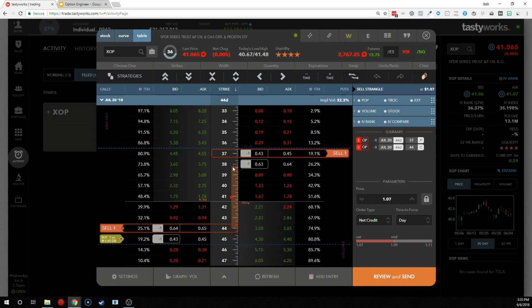And you can always tell what the expected move is for that expiration by looking at that copper strip that runs down the vertical center line of the screen there. So you can see here it's saying the expected move is just a bit above 38 and right around 44 there. What you'll also notice is I have an existing position already on XOP. I have another strangle at 38 and 45.